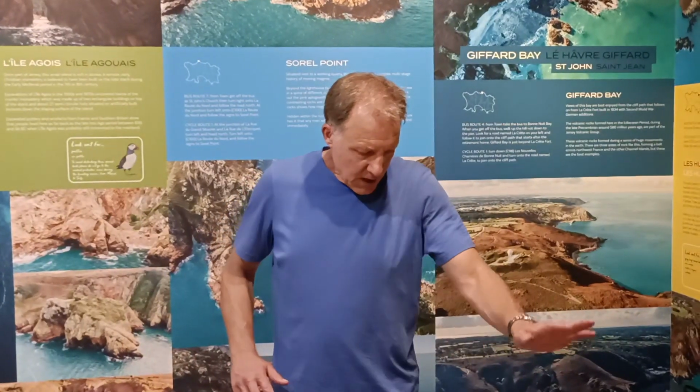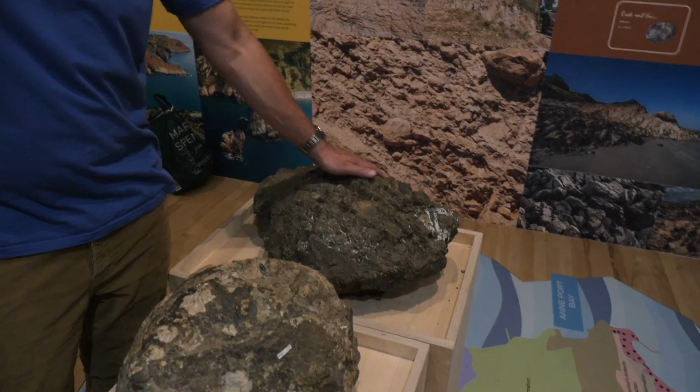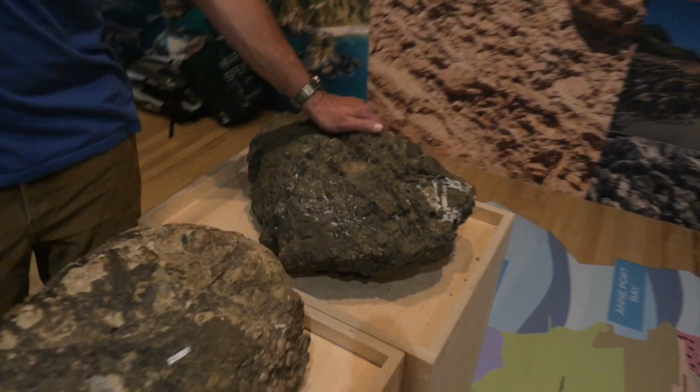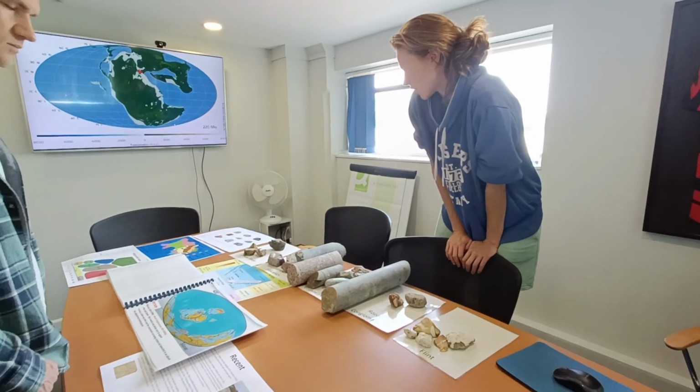And so you would get all this debris tumbling down, and it would go onto an outwash plain, and they lay there in these layers, meters thick, and that's the result. That's our conglomerate, which makes up most of the northeast of our island. And then from there, we don't really have any other deposition of rocks on Jersey.